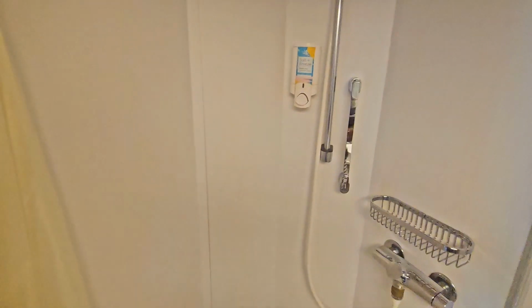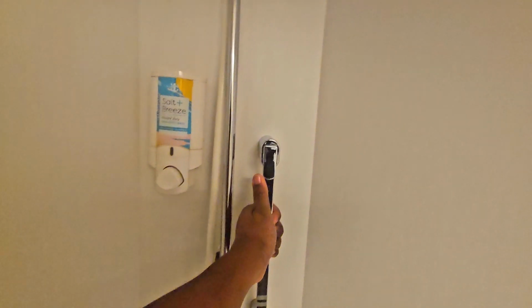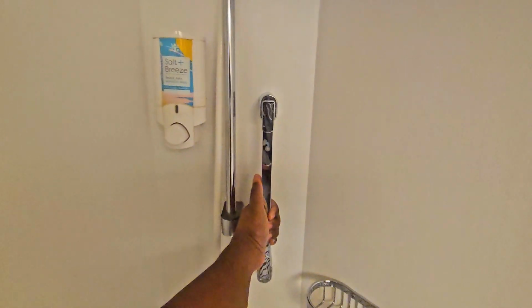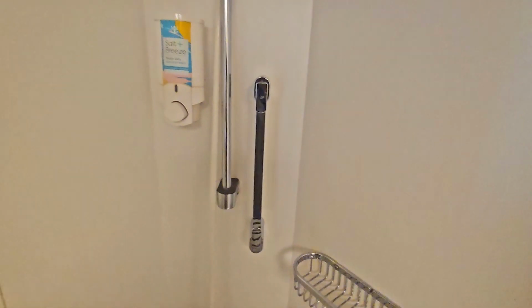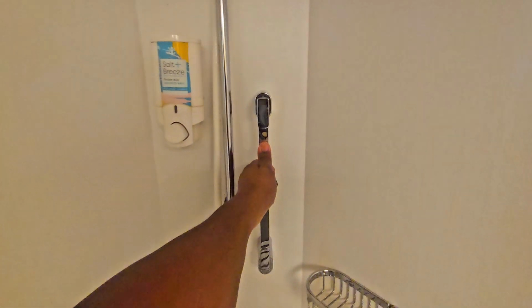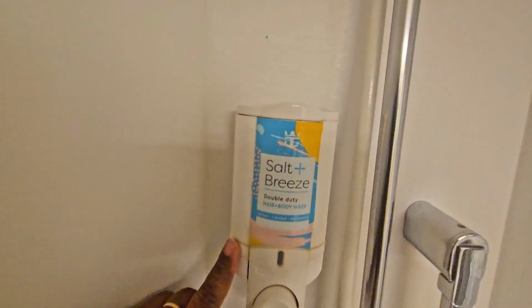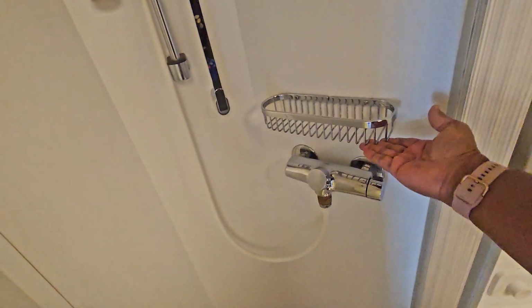All right, and then because it's such a small area of the shower, you might need to turn around when you're trying to wash your feet and your legs. They usually have a grab bar in here, which I love because I'm always scared I might fall over trying to wash my feet. But yeah, grab bar, and they usually have hair and body wash. And then we have a soap dish here.